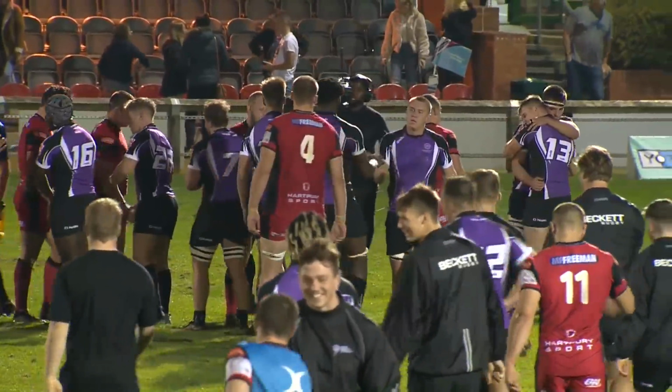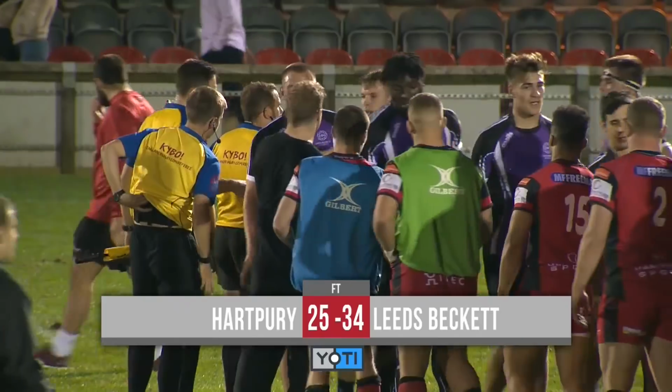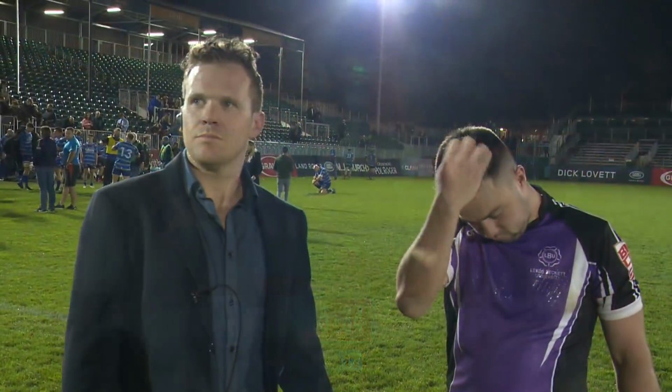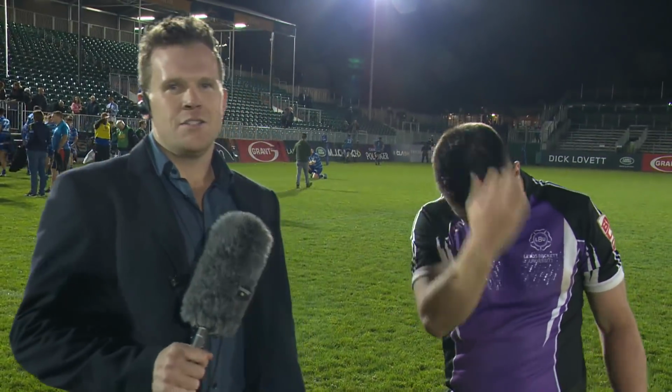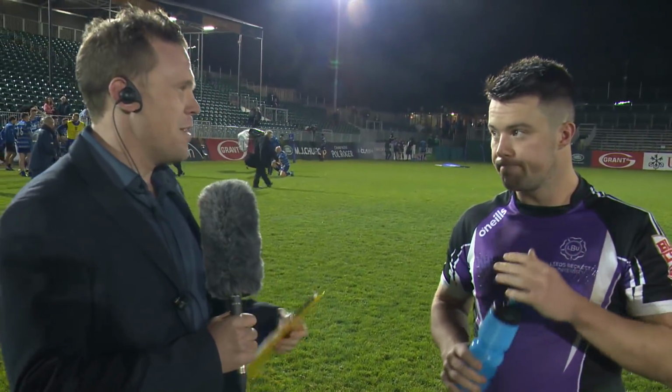There's the man of the match right in the middle of your shot there, John Okafor. What an 80 minutes he had. Leeds Beckett 34, Hartbury 25. So some wonderful tries there from last week. I'm sure there's going to be a whole host of more fantastic scores coming after this week's action in round 4.